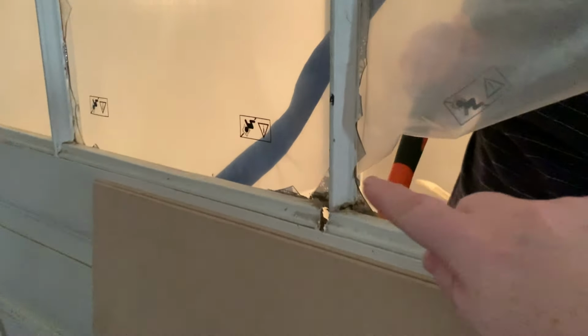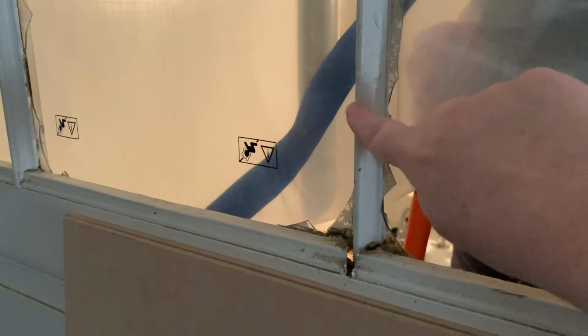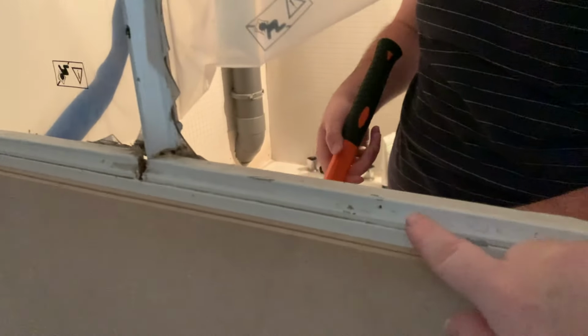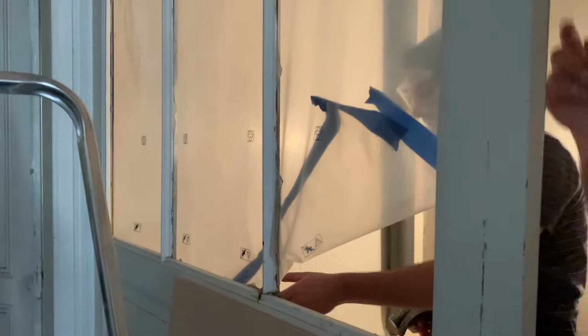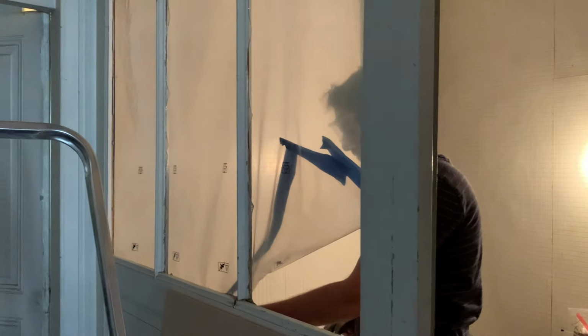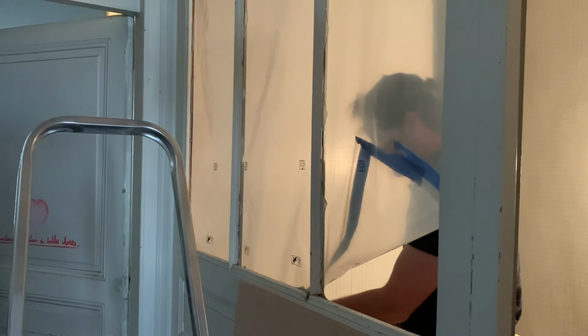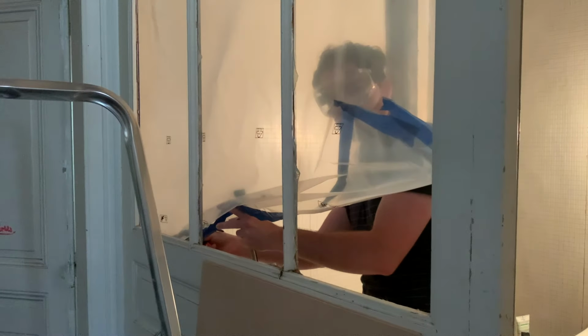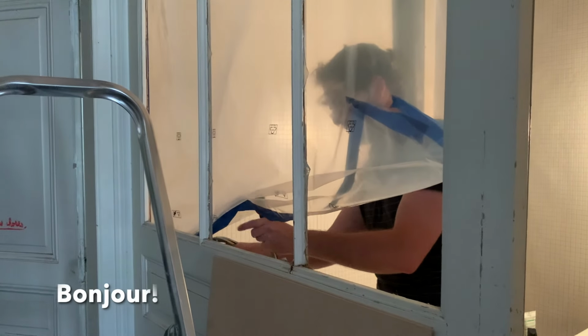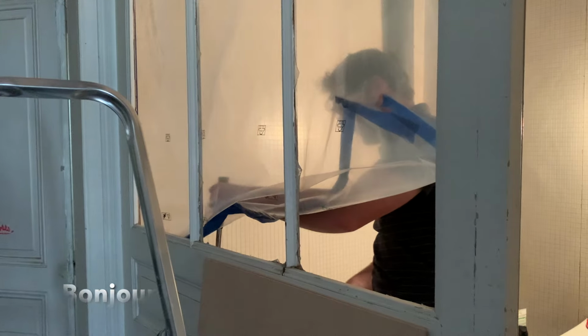And we thought this was wood, but this is actually metal right here. And then this is the wood part here. Yeah, I would go ahead and do it. You can do both at the same time, maybe. So my oldest son, Austin, is gonna help us with this project. Bonjour. He's got the safety goggles on just in case, because that glass is still in there.